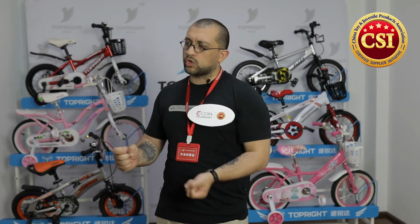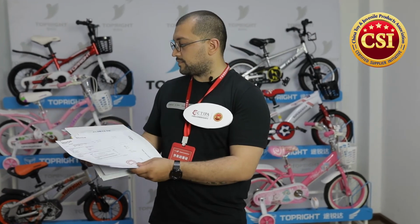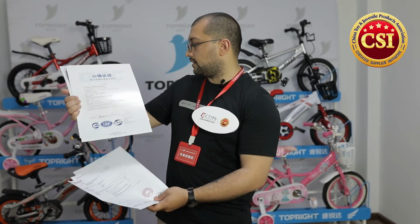And in here I have got a lot of certificates, awards, patents, etc. So let me show you one by one. So here we go. We have a couple of test reports, very important, from different third-party testing labs, also from different export markets, including Europe, other parts of the world. And the next thing I'm holding here, ISO 9000, very important certificate.